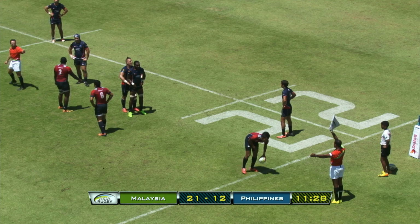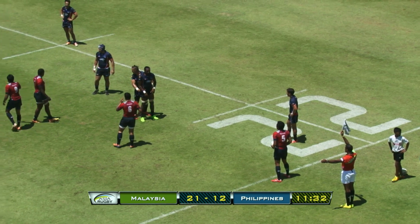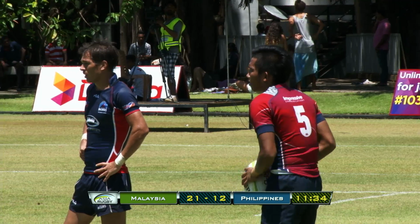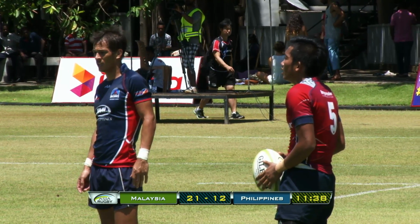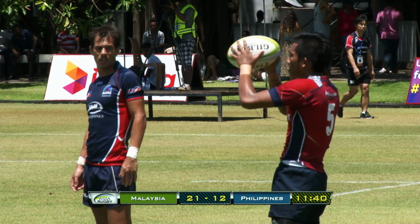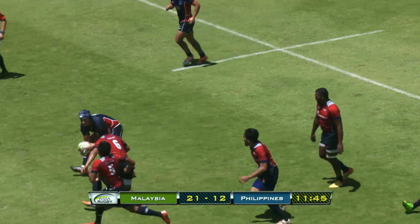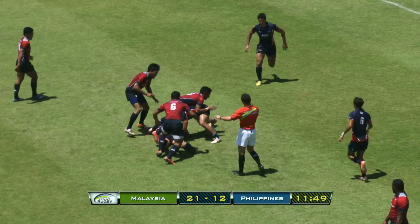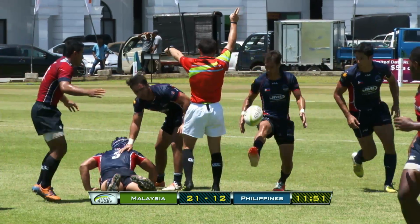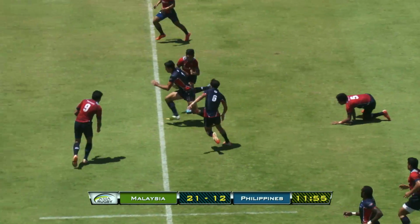Malaysia making a few substitutes now. If you're listening from Malaysia, sorry, I don't know any of the names of your players. We've not been given a team sheet. We do apologise. We'll try and get hold of a team sheet before the next game. But your boys are playing very well indeed, and if they can hold on here, this would be a good upset.